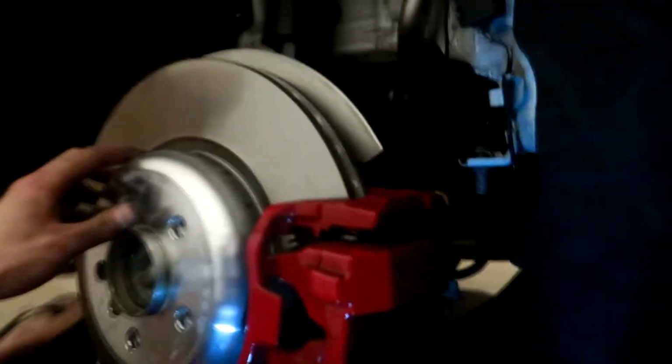So first thing, you've got to take off your wheel. So like I said, wheel studs. One thing on the Mark V Supra is they have this plastic thing underneath. So put the light right here. Let me show you guys. You guys see this plastic thing right here?